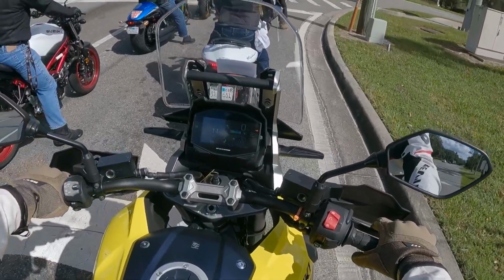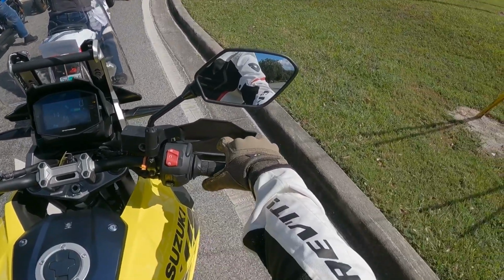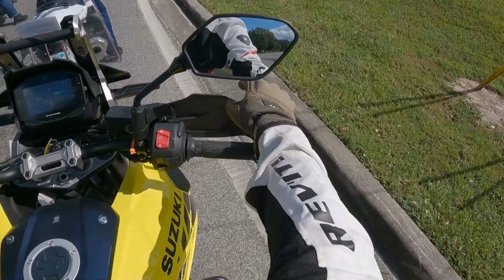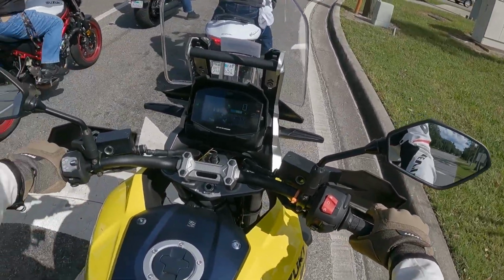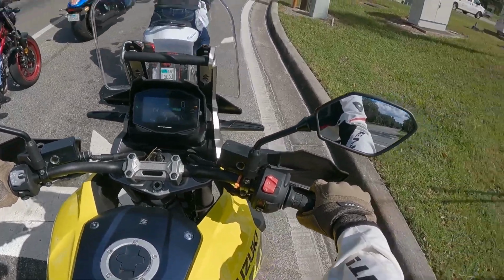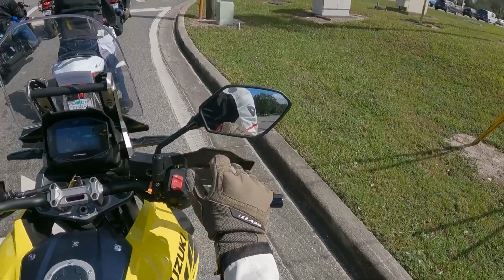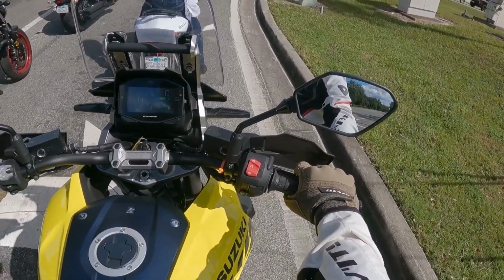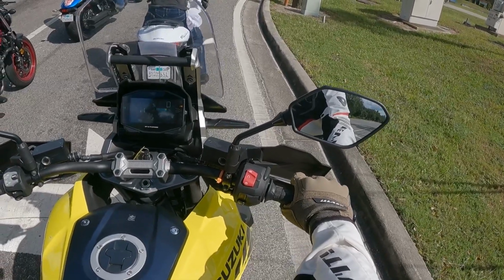Another thing that you get with the Adventure model is these deflectors here, the handguards. Obviously they're not going to be very sturdy, so you'll probably have to go aftermarket for that, but you do have the handguards right off the factory. The mirrors give you great visibility to your left and to your right. The mirrors from the factory, I'm going to have to say, are good.